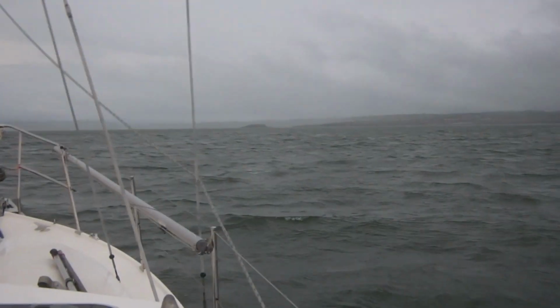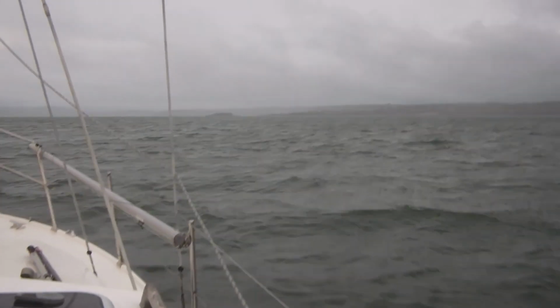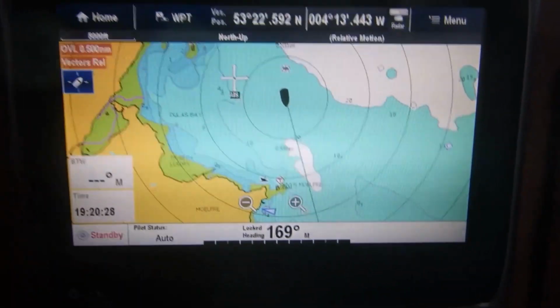We're not on our own, there's somebody else out here. That's the only other sailing boat we've seen all day. Well, we're virtually here now. Well, that's exactly 1.5 miles away. At least that's what the chart plotter says.